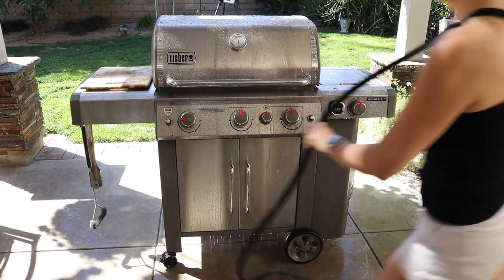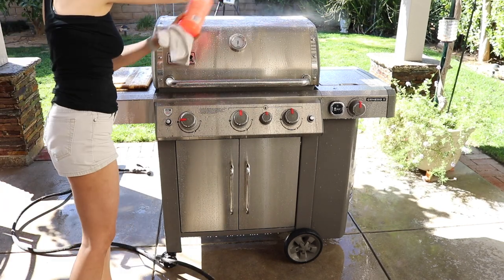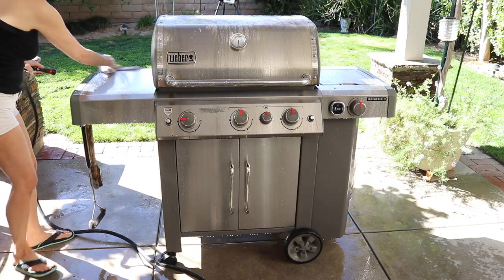We have a cover that came with the grill, but because we use the grill so much, we really don't get a chance to use it. So like everything else on the patio, it has a coating of dust and pollen that needs to be rinsed off.